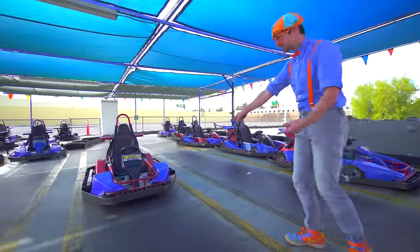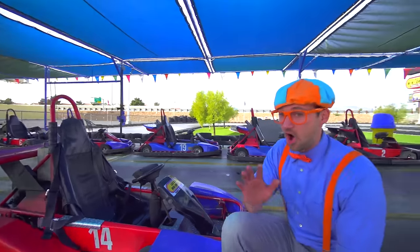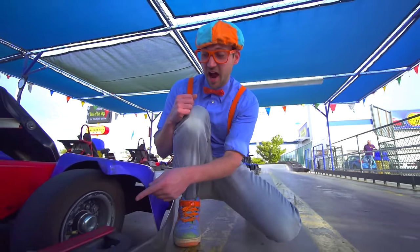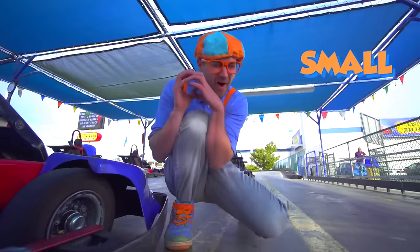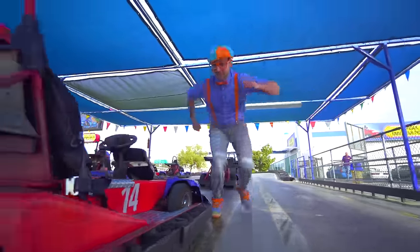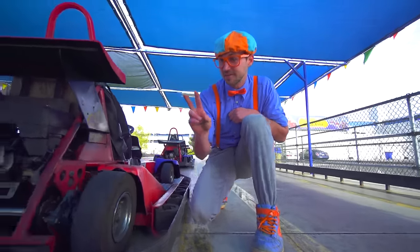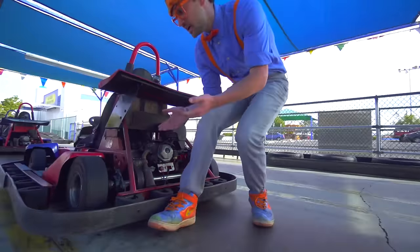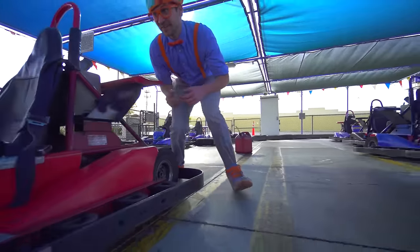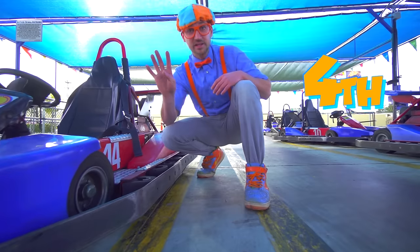Oh, hey, and look at this. Yeah, it's a go-kart. So the first thing on go-karts are all of them have four wheels and tires. See right here? This is a wheel and tire, and it's really small. So cute. So this is the first wheel and tire. This is the second wheel and tire. This right here is the third wheel and tire. Ooh, and this is the last wheel and tire. It's the fourth wheel and tire.